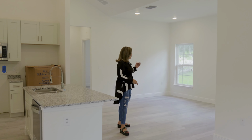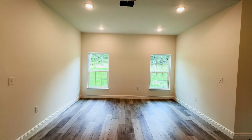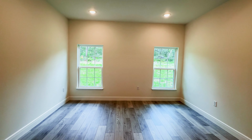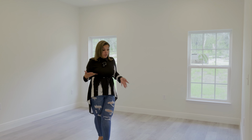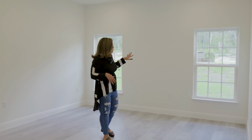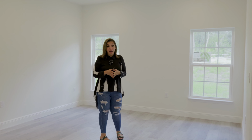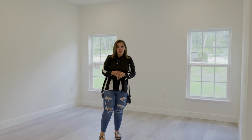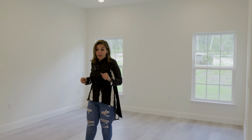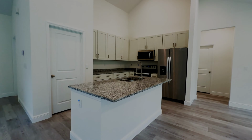Now, before we start the kitchen, let me show you this area. So this is technically like a den space where you can add some French doors if you wanted to make this an office, or you can also put this as a formal dining area. You could put the table here, whatever you like. It's really nice because you have the 2 windows that is facing the back of the house. So if you are working here, you can check on the kids, see what they're doing, making sure they're not getting into any trouble. So now let's walk into this beautiful kitchen.